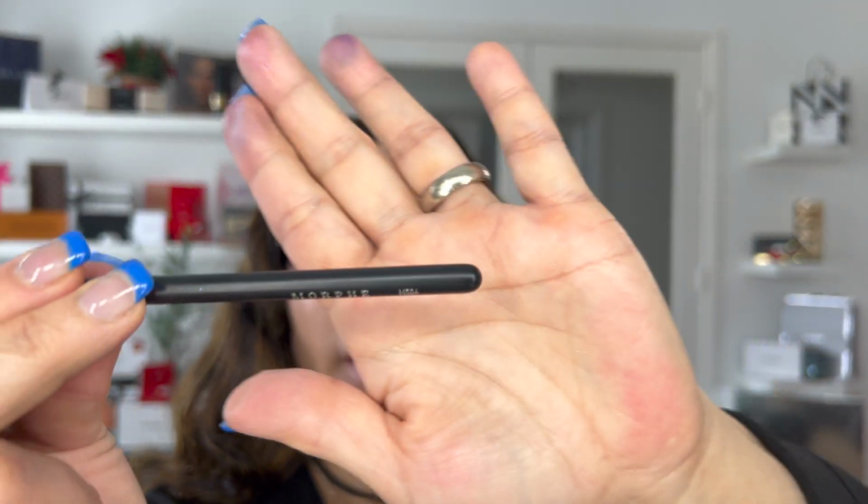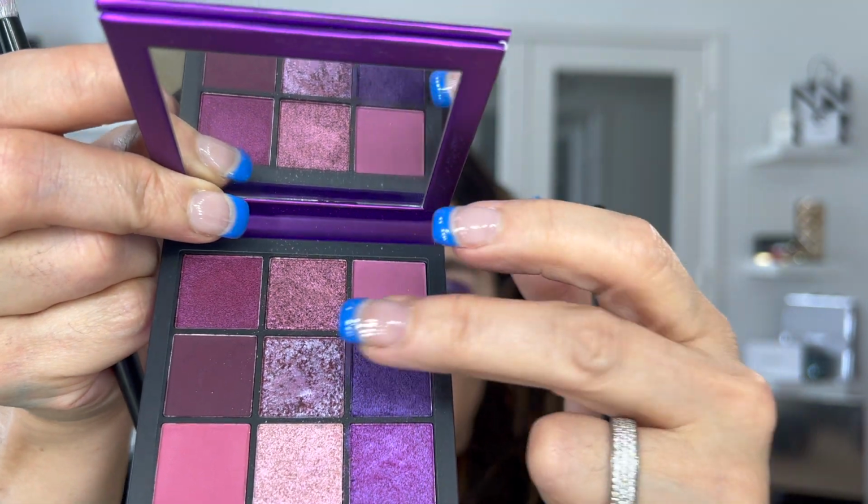Then the palette from Huda has so much fallout. The transition is beautiful, my friend. The one that I'm grabbing right now is M506. M506, okay? So it's a little blending brush. And the product that is producing so much fallout is these two shades in the middle. This one and that one, I'm working with both to give the transition I actually need, okay?